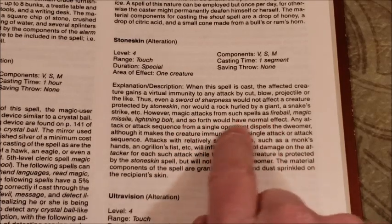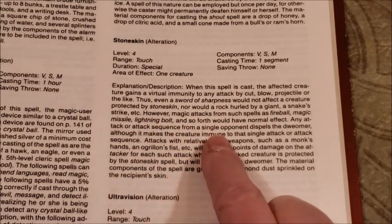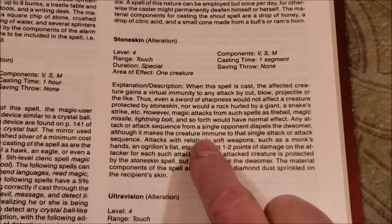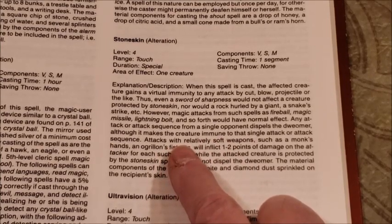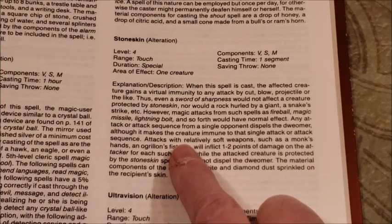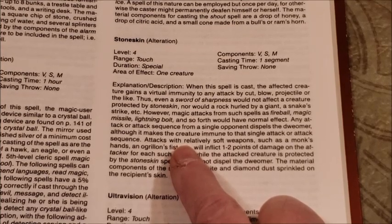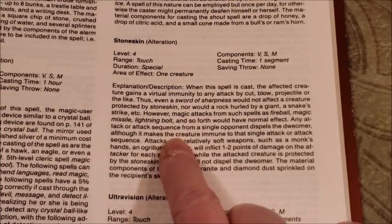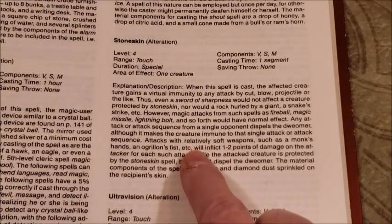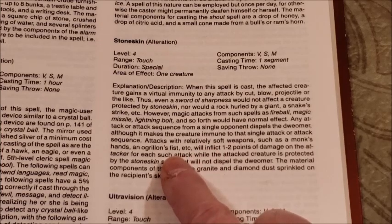Magic spells such as Fireball, Magic Missile, and Lightning Bolt still damage you. Well, that I agree with completely. Although I had one player argue that Magic Missile shouldn't, because Magic Missile is impact, and then I pointed out that Magic Missile is just kind of concentrated magic, so we agreed that it would not have that effect.